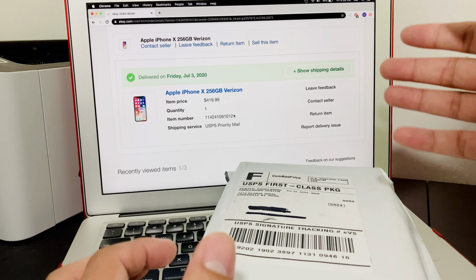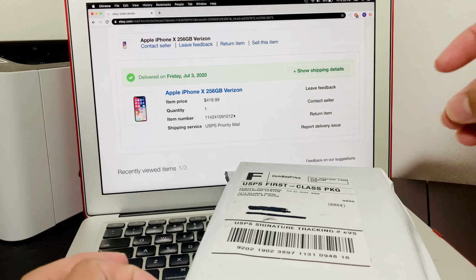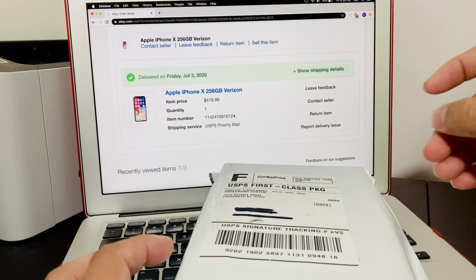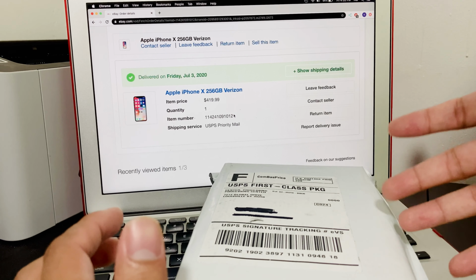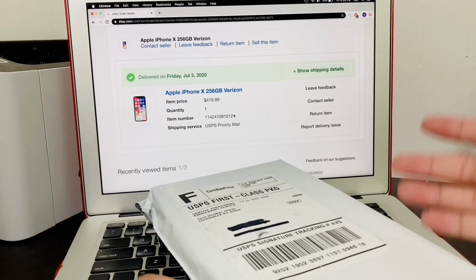So as you see here, this is a purchase detail. It just arrived today. It took 2 days, came in this USPS priority mail box right here. And I'm pretty excited to unbox this for you guys because this is going to be pretty awesome, because this phone costs almost $1,300 or so new, and I'm getting it for almost 1/3 the price here.